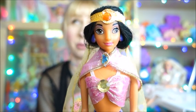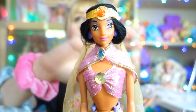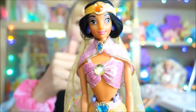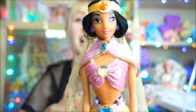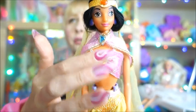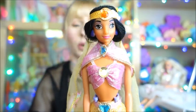She had a purple and gold bathing suit bikini situation, and there was also an Aladdin released with her, not together in the same package, but you could also get Aladdin with the same kind of outfit, just the boy version. It had a jewel on the front of her bathing suit that would change color in water, so she was more of a water play doll.